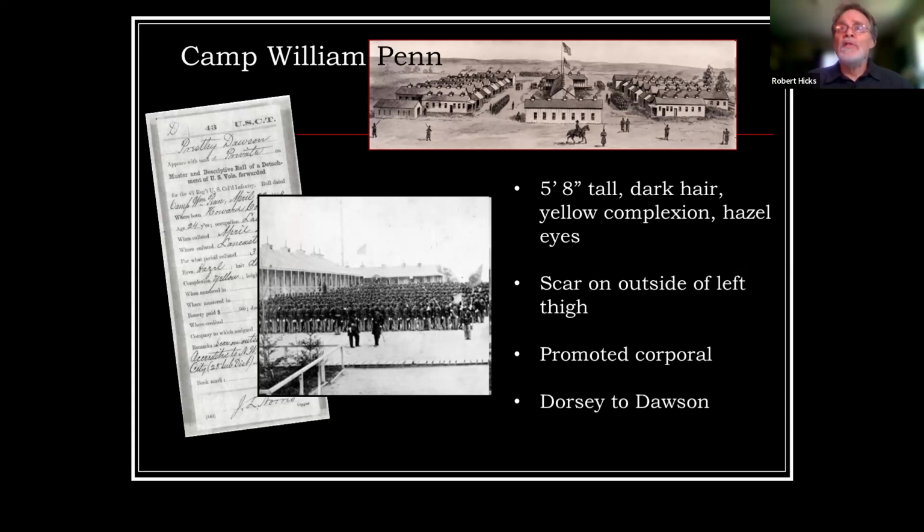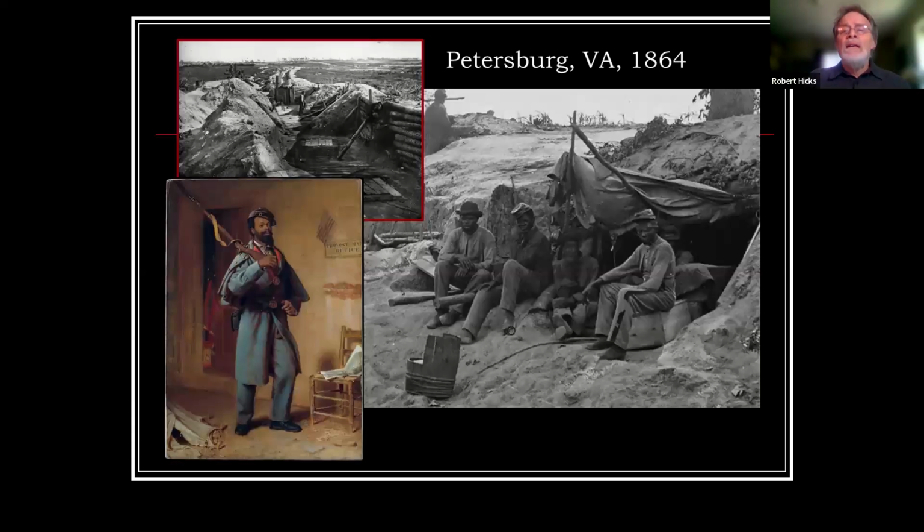Briefly promoted as a corporal, but then returned to rank as private, not necessarily for any disciplinary reason that can be discerned. There's nothing in the military record. It may be that the lack of literacy was a problem. His company is formed and sent to Petersburg. Now, his regiment, as it was forming, once it reached at least a critical mass, was sent away to get to the front, which happened to be Petersburg, in the trenches. So the 43rd arrived down there just in time to get planned into the assault that became the Battle of the Crater. But that did not include Dorsey.